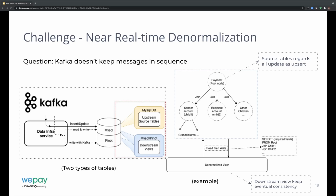To solve this problem, we treat all of the update events as upserts, which means when we receive an update event, we try to execute insert first. If no record exists in the destination table, we know that we received an update before the insert event. The record will be directly inserted into the table. But if a duplicate key is detected, we will compare the record modify time and update the related fields from the change data in the update event.